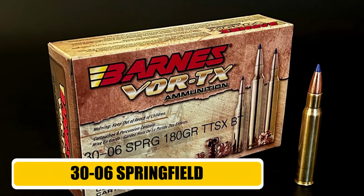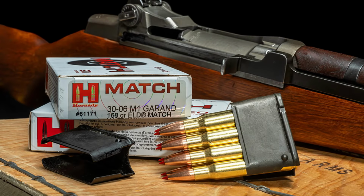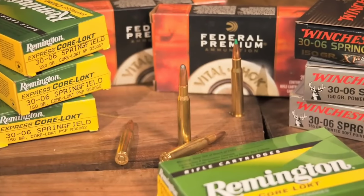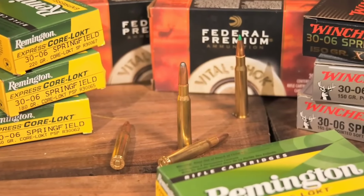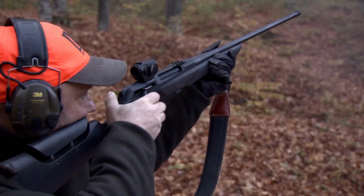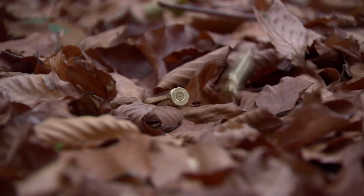Number 2, 30-06 Springfield. Taking the runner-up spot at number 2 is the grandfather of American ballistics, the 30-06 Springfield. Adopted in 1906, this cartridge has fought 2 world wars and filled more freezers than any other round in history. If it ain't broke, don't fix it.